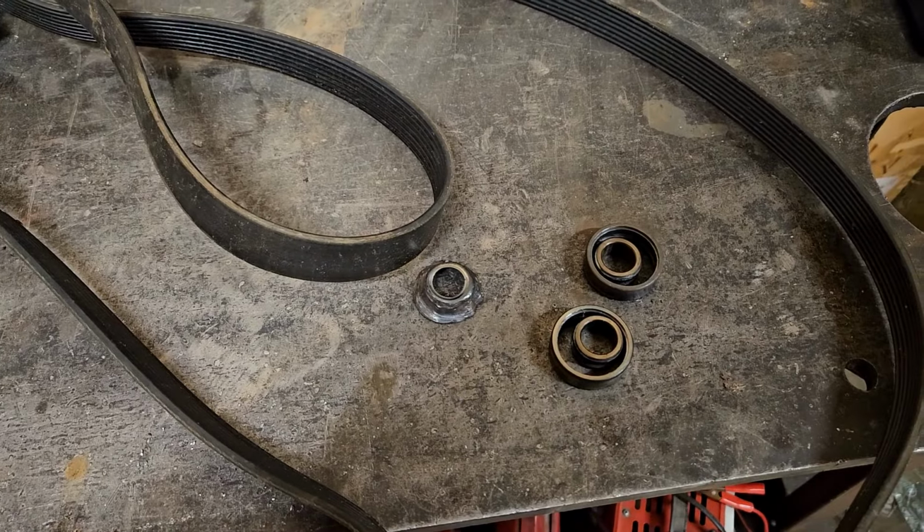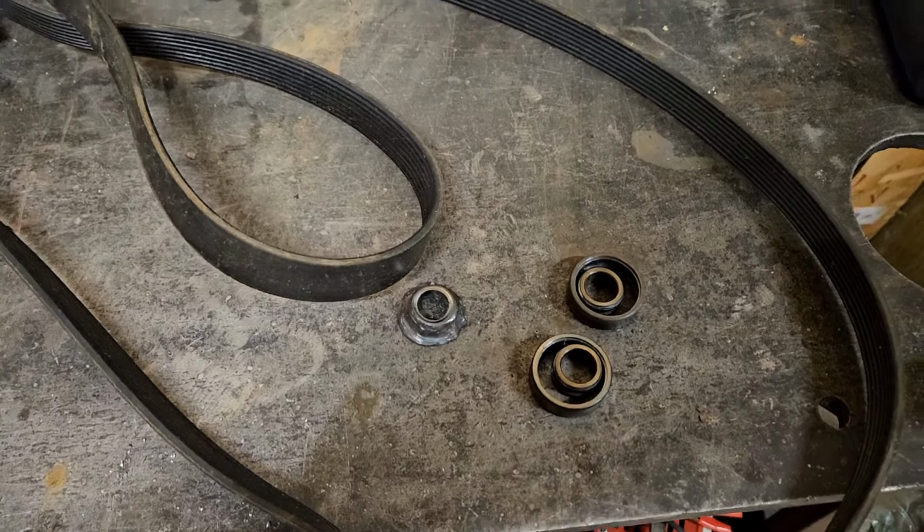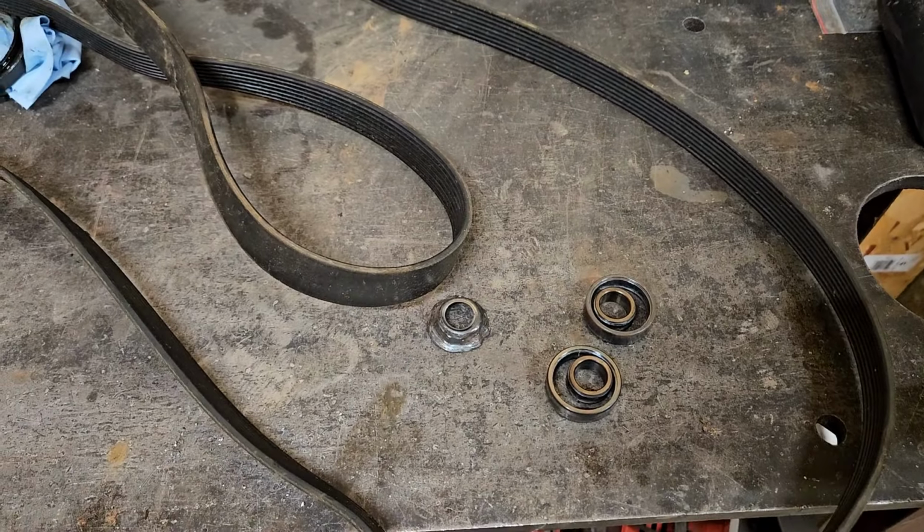We got new bearings and stuff at NAPA, and we got those pressed in and stuff, so we're gonna go get those on.